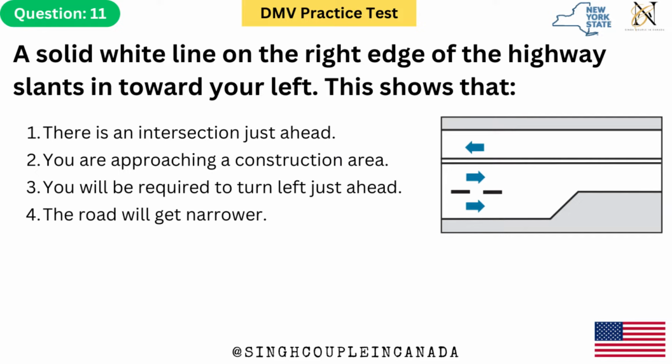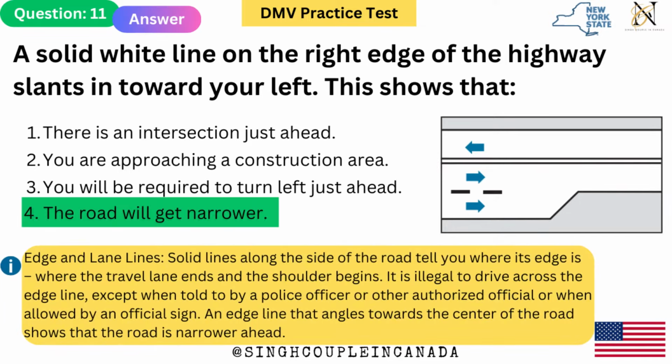Question number 11. A solid white line on the right edge of the highway slants in toward your left. This shows that 1. There is an intersection just ahead. 2. You are approaching a construction area. 3. You will be required to turn left just ahead. 4. The road will get narrower. The answer is 4. The road will get narrower.